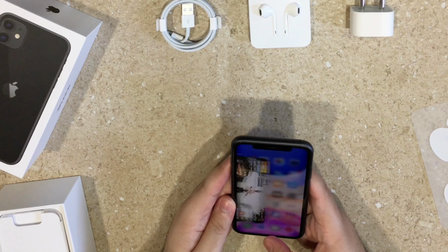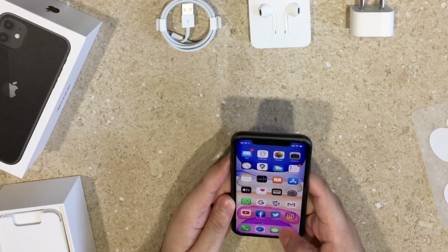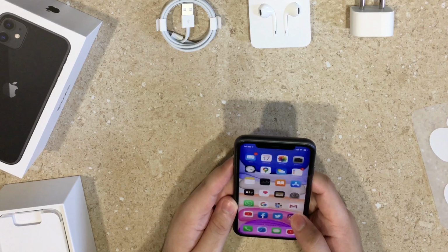Frankly, I am blown away with the performance of the phone. It matches the Pro models without a doubt.